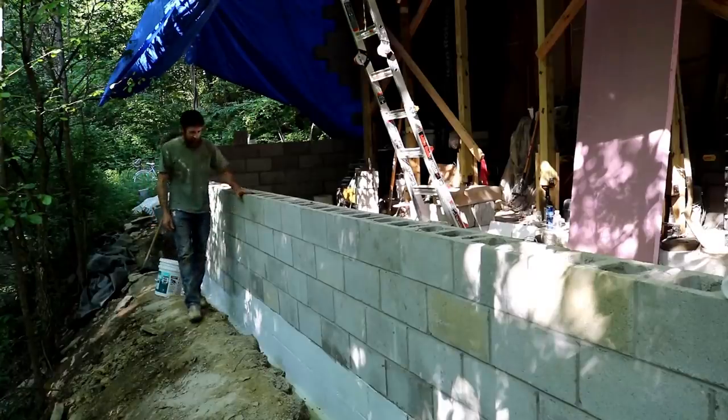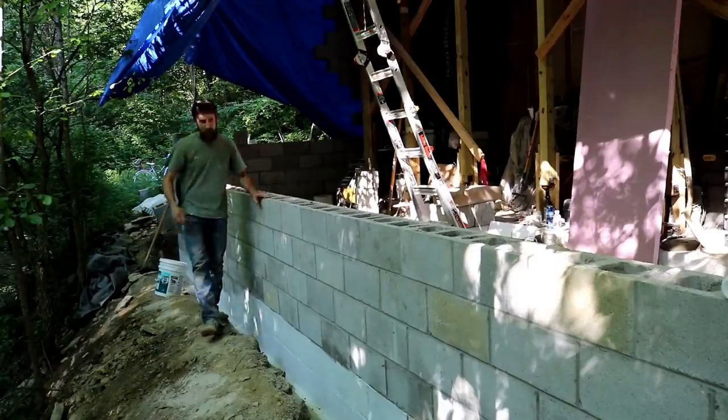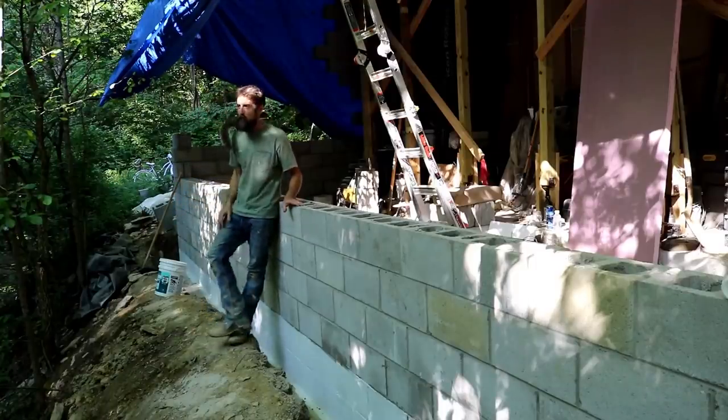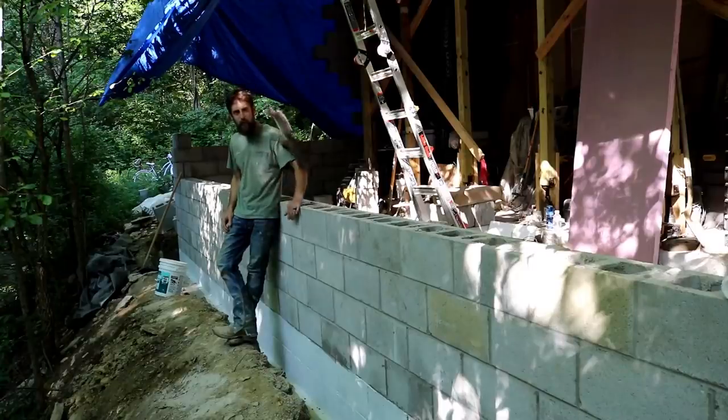Well, guys, that's it this week. Starting to seal the outside of the wall here. How necessary that is, I don't know. I'll show you more about it next week. Show you the product that I'm using, maybe the technique that I'm using to lay this stuff down.